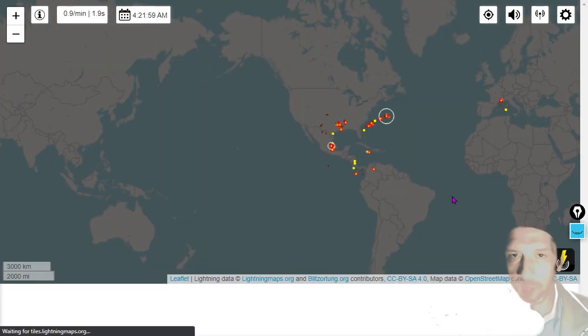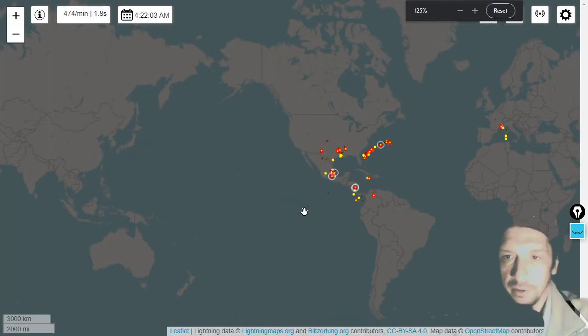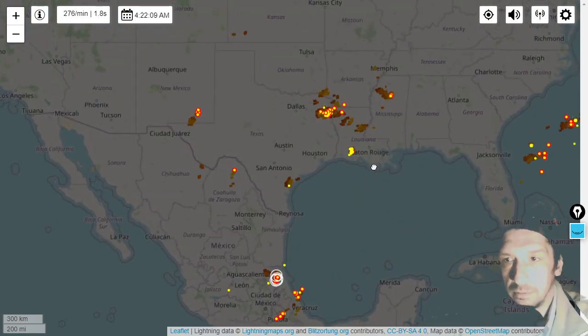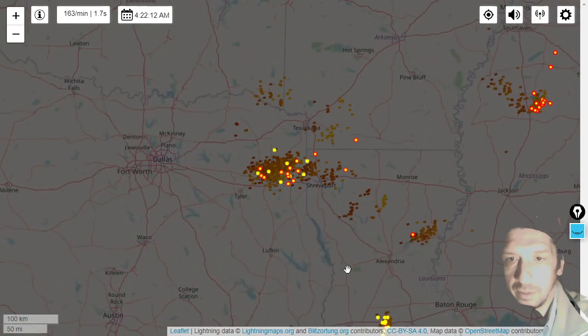I'm always interested in where lightning's striking, especially if it's near me, so I use lightningmaps.org when I hear thunder. Powered by blitzortung.org. And we've got some terrestrial lightning here near Shreveport.